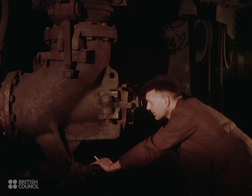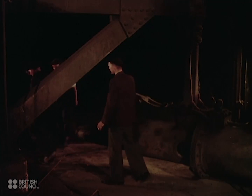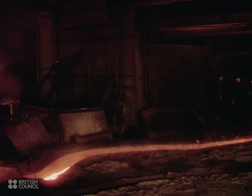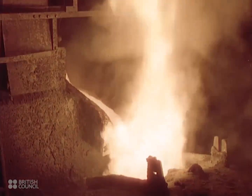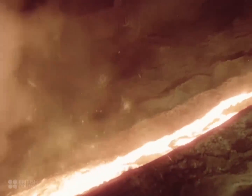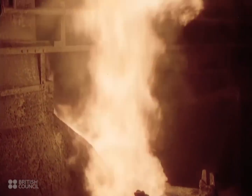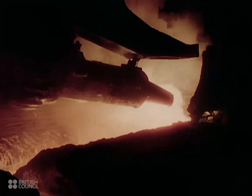Inside the furnace, a blast of hot air roars through the charge, slowly reducing it to a bubbling, seething mass. The metal sinks to the bottom of the furnace, while the impurities form into a slag above the metal. After this slag has been run off, the furnace is tapped and the molten iron flows through channels into large ladles. After tapping, a pneumatic gun blocks the tapping hole with a charge of fire clay.